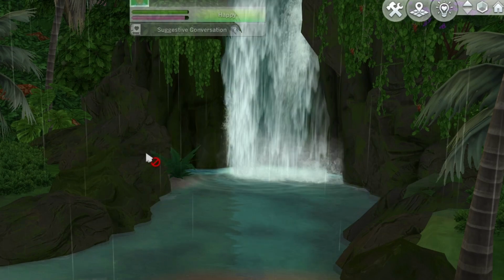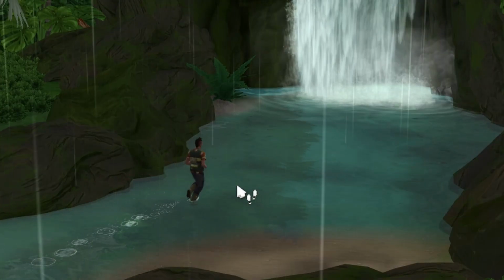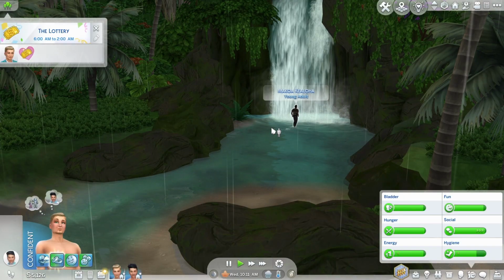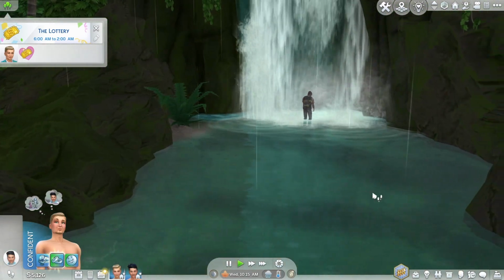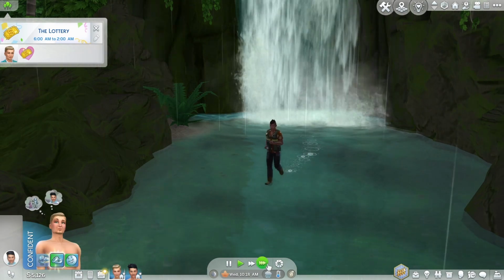Come on, boys, time to go. I don't know. Uh-oh, we have a spectator. I wouldn't stay there, pal. Get your little water sample, and well, at least he's getting it before. Yep, that's it. Off you go.